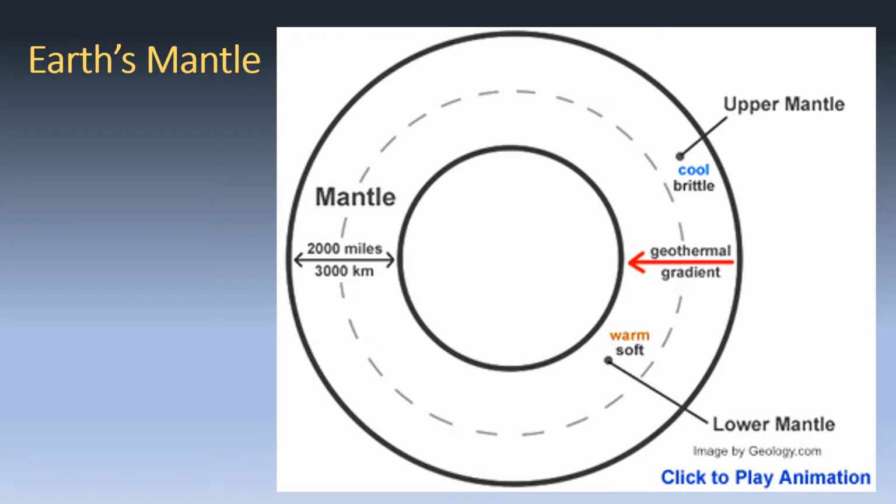The variable geothermal gradient causes rock to behave differently, resulting in two separate rock zones within the mantle. Rock in the upper mantle is cooler, it's brittle, and cracks under stress, which produces earthquakes. Rock lower in the mantle is hotter, and it's softer, so it deforms and convectively flows under stress instead of breaking apart.